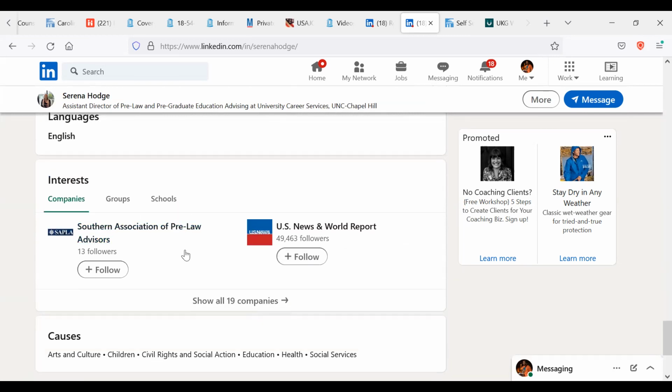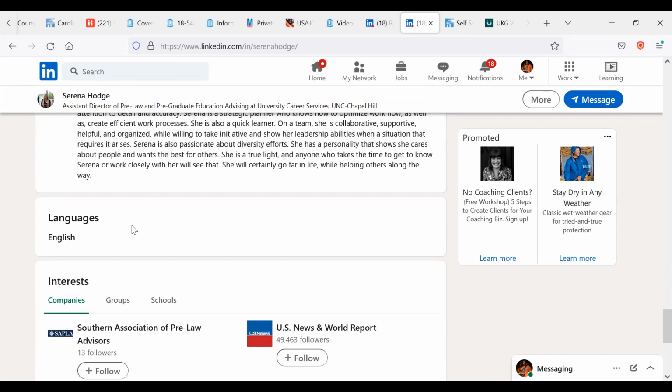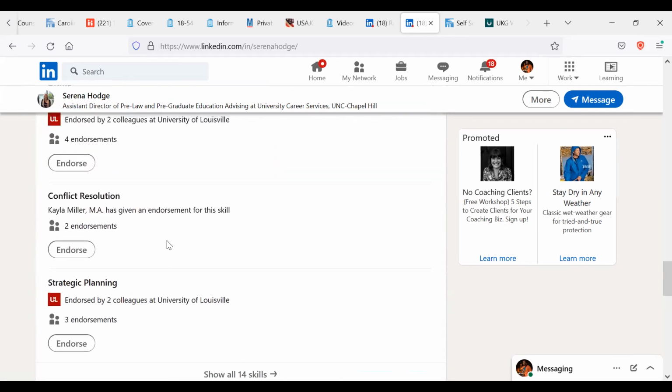And we also have some interests, so you can see some of the schools and companies that she's interested in that show up on her profile, and languages. If there are any languages that you may be fluent in other than the primary, like English, then definitely you want to list those as well.